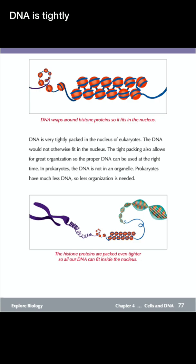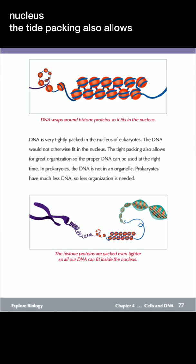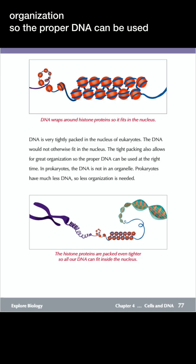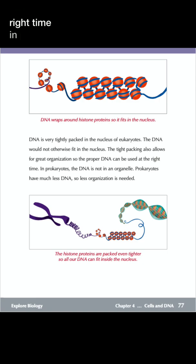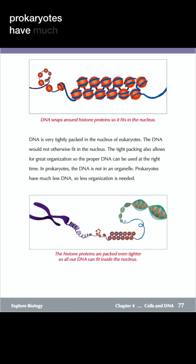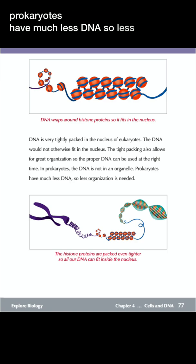DNA is tightly packed in the nucleus of eukaryotes. The DNA would not otherwise fit in the nucleus. The tight packing also allows for great organization so the proper DNA can be used at the right time. In prokaryotes, the DNA is not in an organelle. Prokaryotes have much less DNA, so less organization is needed.